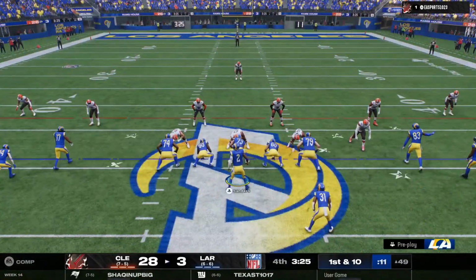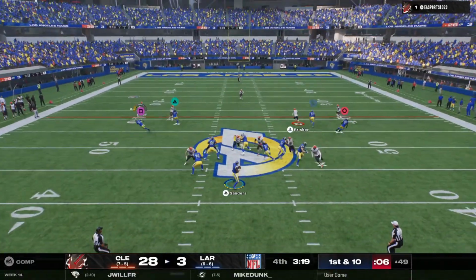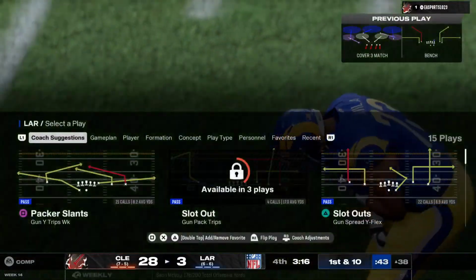I may love watching a great thrower, but I love watching a well-done route too, Kate. Make that guy think you're trying to stack him only to drop your hips and cut right inside. Some good work to help reset those chains. And they make the tackle at the 38.